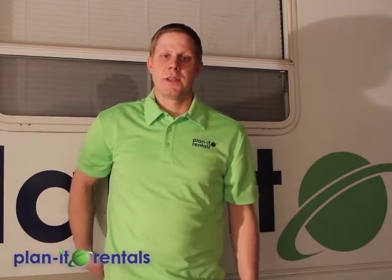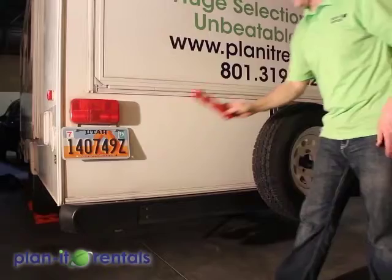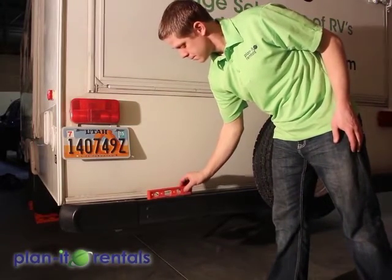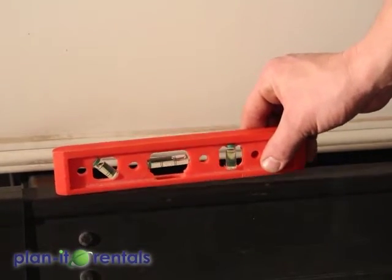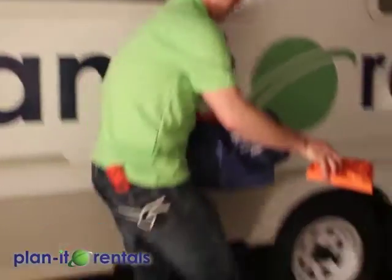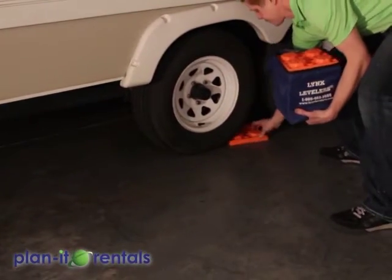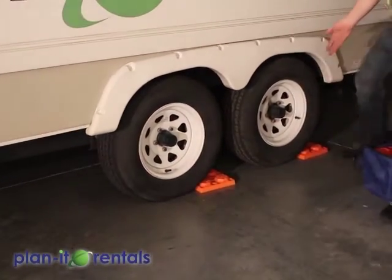Alright, once you arrive at your campsite, the first thing you're going to need to do is level the trailer. So with the level that's provided with the trailer, you'll want to check for side-to-side levelness using the back bumper of the trailer. So you just put that on there, and then depending on which side is high or low, you'll raise that side up using the tires of the trailer and the blocks that we provide. With these blocks, you'll tuck them up underneath the trailer tire and back up onto them.